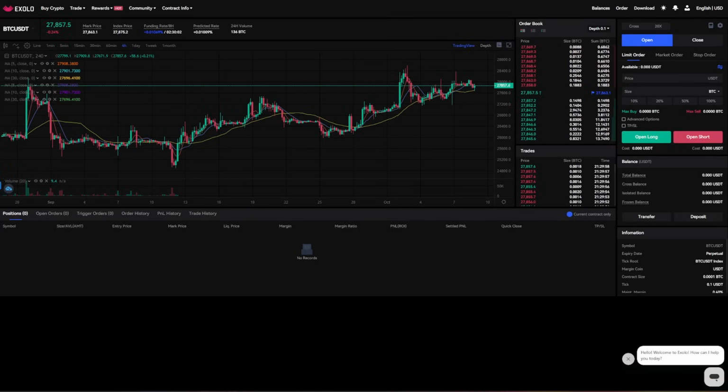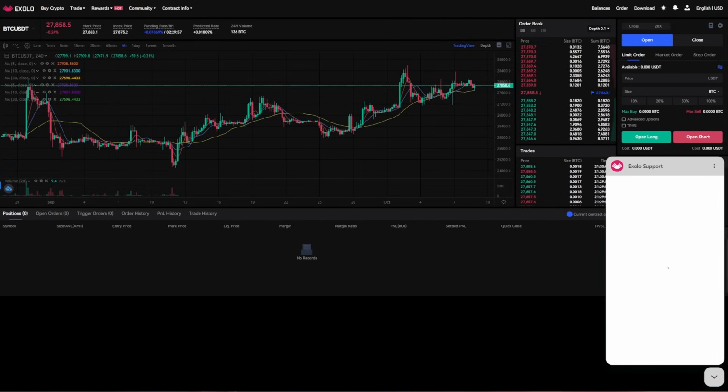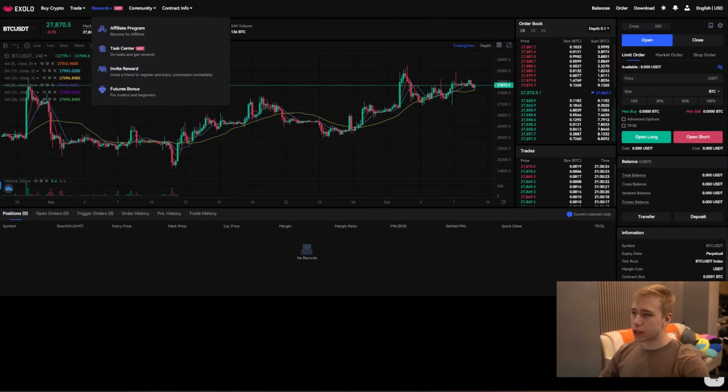it's a mock account. With my camera disappearing in the bottom right corner, you can see the help center, the support. So if there's anything you would like to ask, you can send the question in here and get a response fairly quickly. And next to the trade options that they have, they also got a reward center.